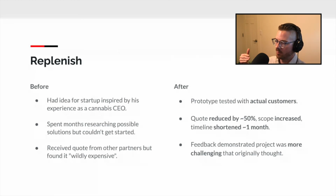He came to us. We did this sprint process. We built a prototype and tested it with actual customers after 1 week. We reduced that quote from a couple $100,000 to well under $100,000. We actually increased the scope. They wanted to build an API. We wanted to actually build a functioning product. And we shortened the timeline by a month. I think the original timeline was 4 months, and we said we could do more work in less time.